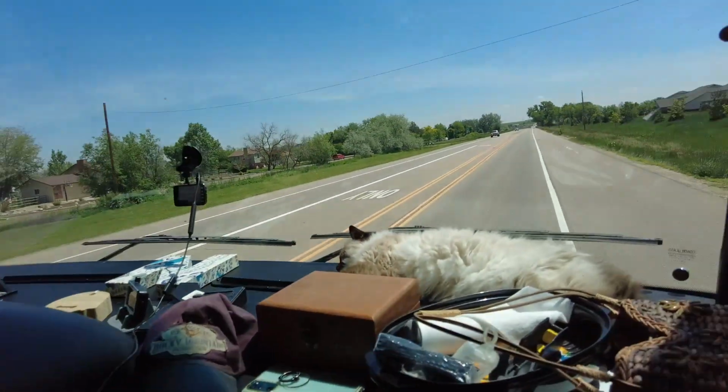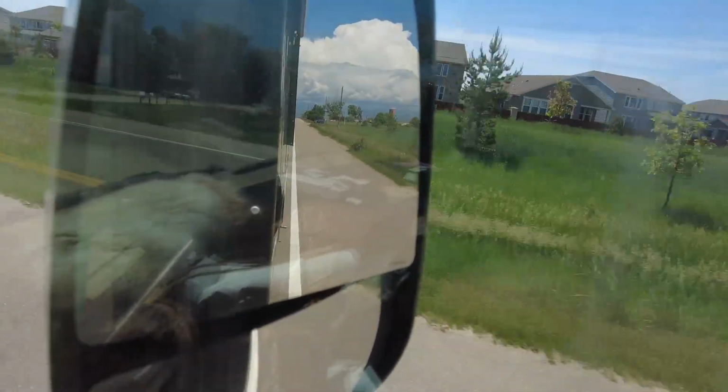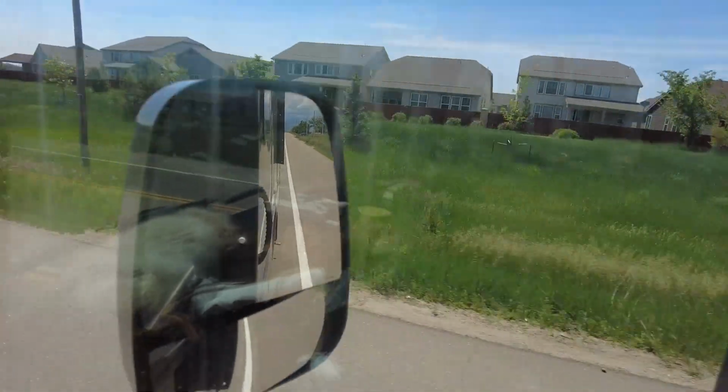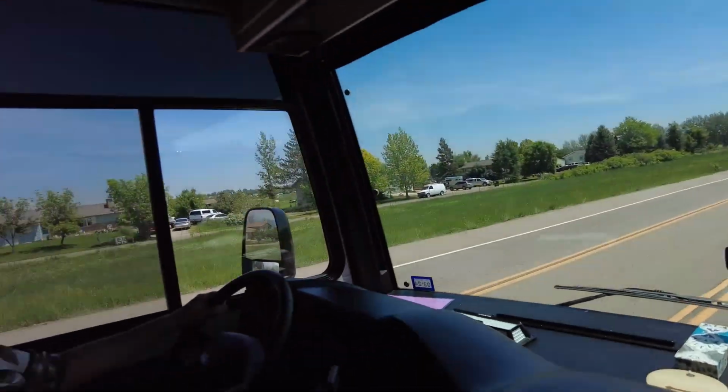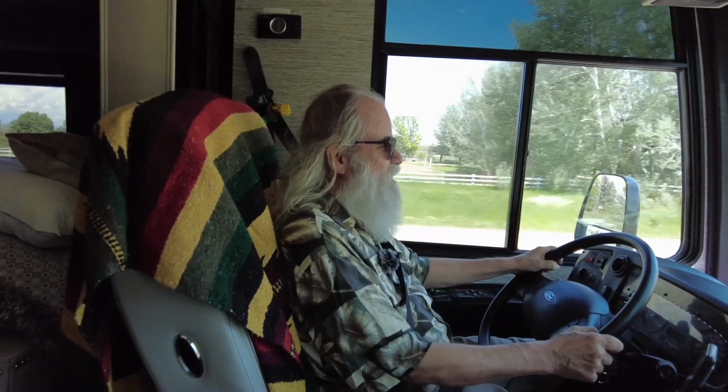I don't know if you can show them the mountains in the rearview mirror. Can you get that? We're saying goodbye to the mountains. As you can see, the clouds are building up back there, and it's supposed to rain this afternoon, more thunderstorms. So we're glad to get away from thunderstorms.